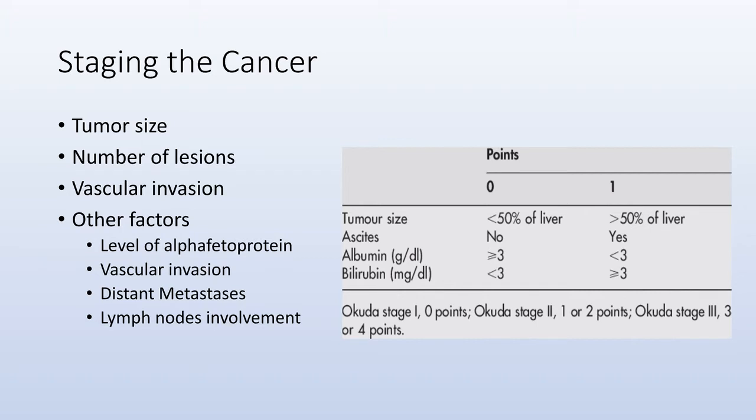And that, as you see in this table, relies on the tumor size and whether the tumor occupies less than 50% of the entire liver volume or more than 50%, and whether they have portal hypertension in the form of ascites or not, and the level of their albumin, whether it's less than 3 or more than 3 grams per deciliter, and also the level of the bilirubin on the same number, less than 3, more than 3, if you are using milligrams per deciliter.